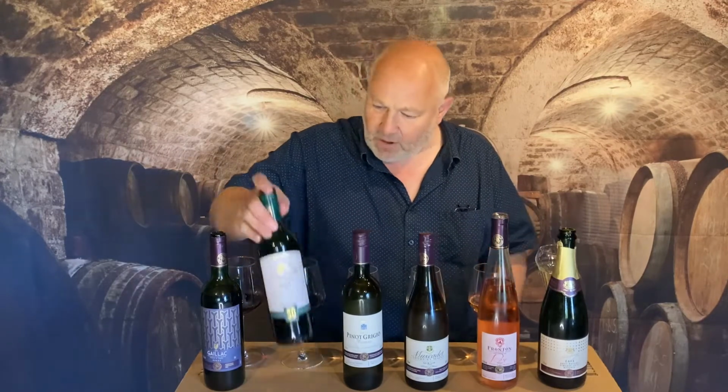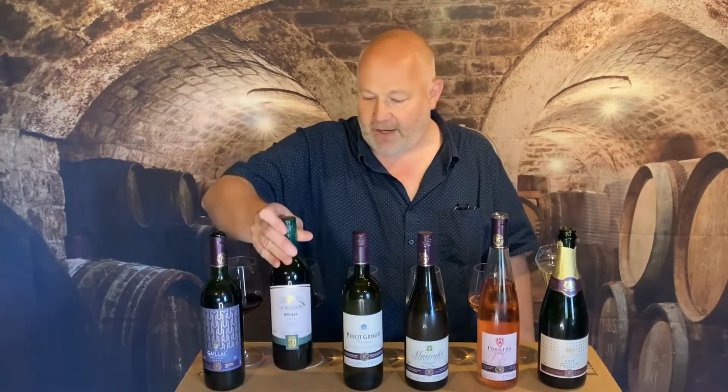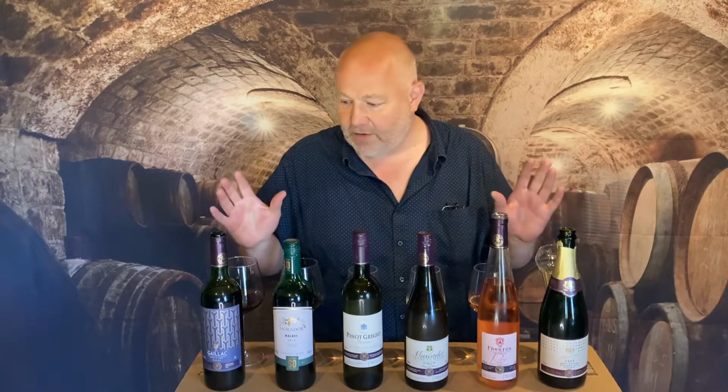All of the wines, apart from this second one, the Malbec, are from their Taste the Difference range. If you're in Sainsbury's, you could do a lot worse than just picking generally from their Taste the Difference range. They are pretty good across the board. So I'm going to kick us off with this.